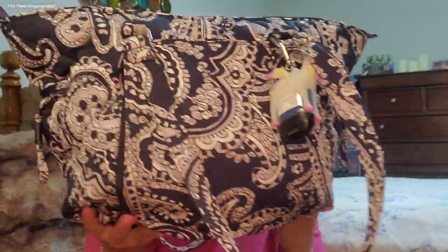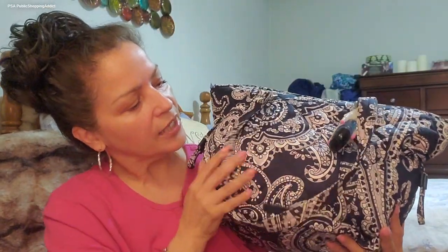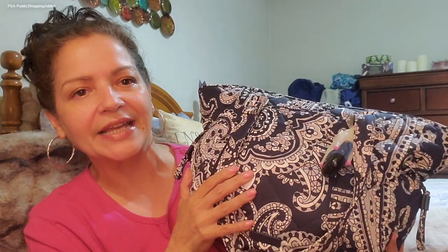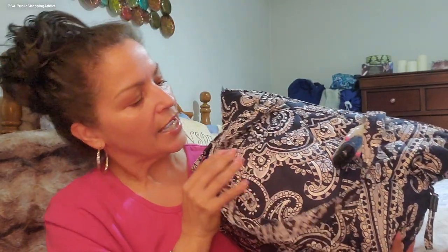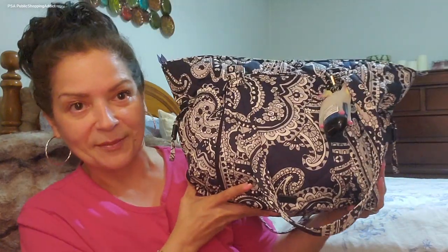And let me just give you a close-up of the pattern. As you can see, it is a deep dark blue navy background, and it has these beautiful paisley swirls. The color combination is mostly white, and there's gray, and some black as well. So the color is minimal, but it works well together. And of course, that pop of white is what really makes it.